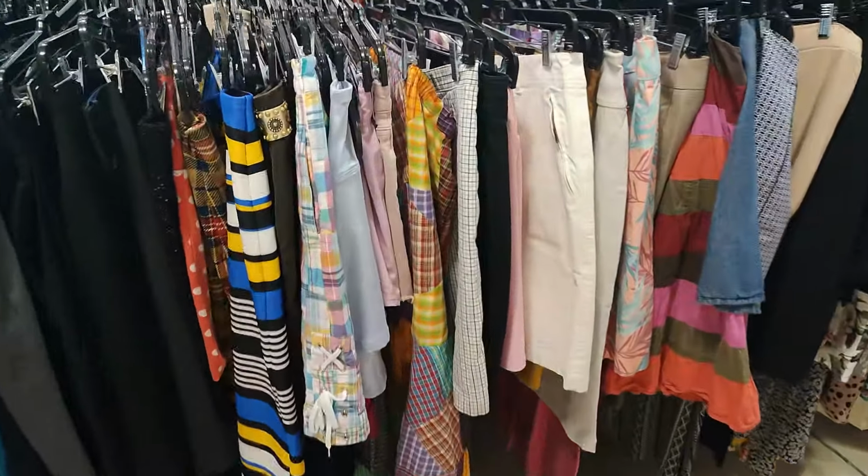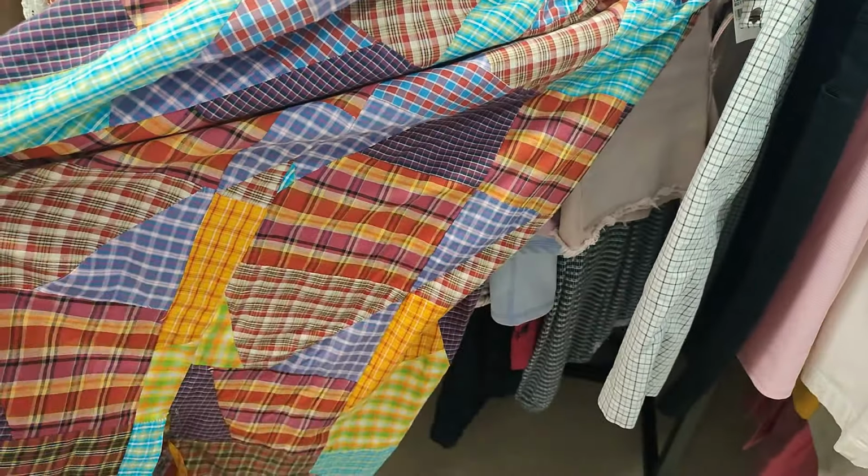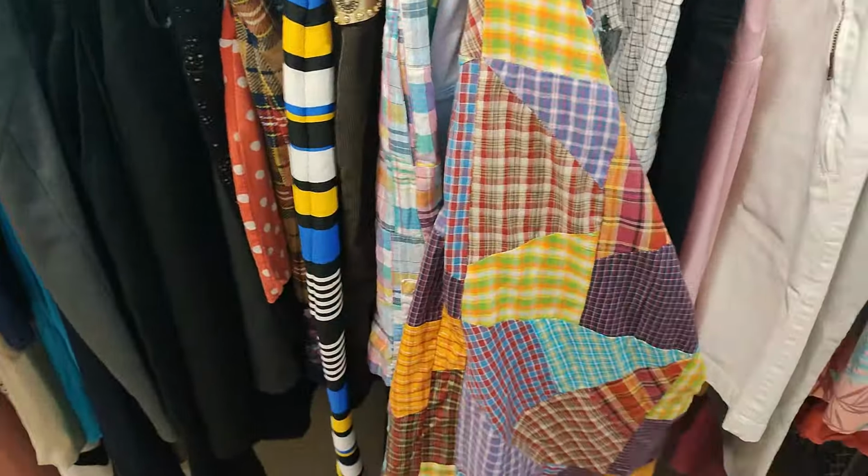Now I am on my way to the other side of the blazers. Then this patchwork homemade skirt caught my attention. This is such a cool idea. If you know how to sew, you can make a patchwork skirt.